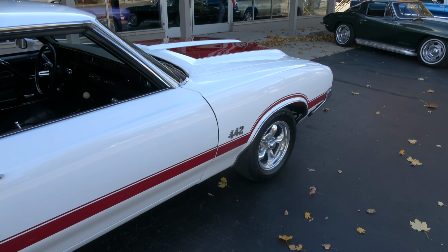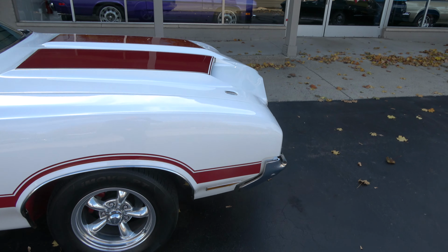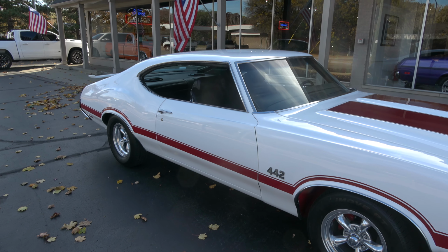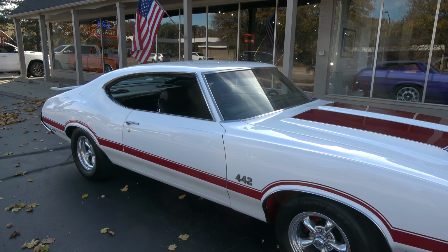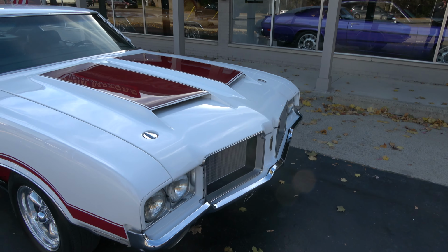It's an older restoration that has had some very recent upgrades, guys. I guess that's how I'll describe it. They said the actual original restoration on this car was done quite some time ago. The car's obviously been very well maintained. Again, love the color combination.